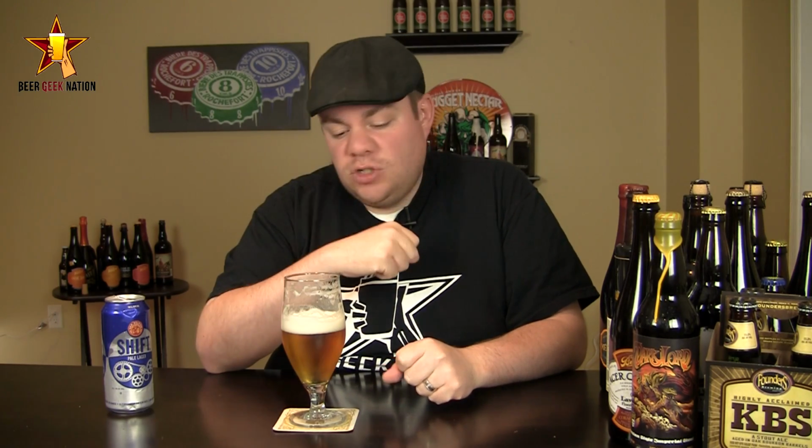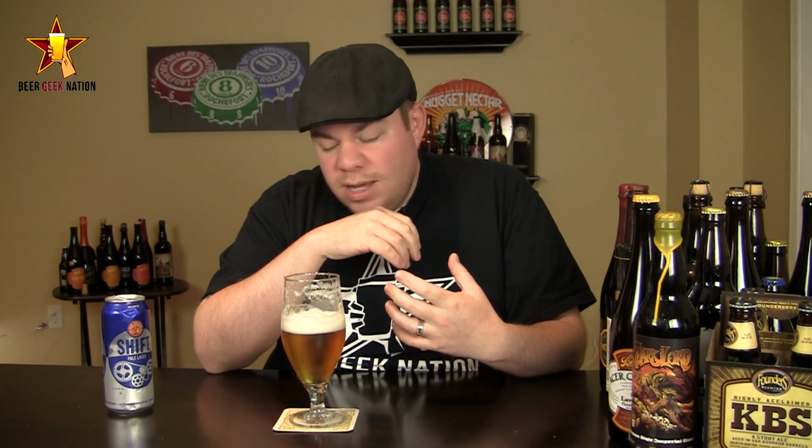Big, clean, almost zero mouthfeel to it. It's a clean, refreshing beer. You don't get a lot of aftertaste. It's a dry finish, nice, really dry, clean finish from that lager yeast. Not a whole lot going on as far as the flavor department. It tastes exactly what you would expect a pale lager to be. Not real intense on any flavor front, but just a clean, refreshing, easy to drink beer.